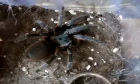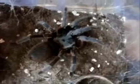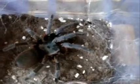Freshly molted, Cyriopagopus livingstoni, the Livingston's tarantula. This is Mystery. I would say she's a 5-inch female, looking very beautiful with a kind of bluish tinge and red highlights around the whole body.